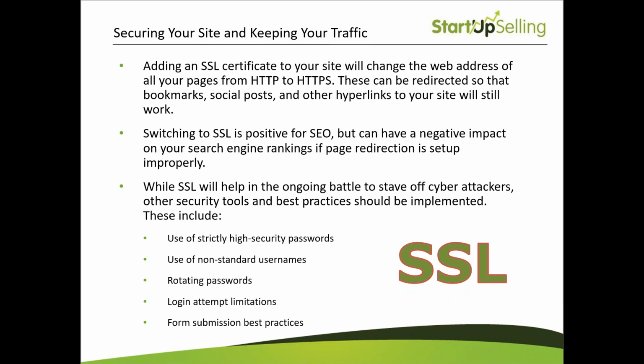So yes, SSL makes your data secure. It is positive for your SEO rankings, your insurance agency search engine optimization results. It's important for that because the algorithms that Google and other people use now take it into consideration whether or not your site is SSL and give ranking priority for SSL sites. But beyond that, you want more than just SSL certification to stave off cyber hackers.